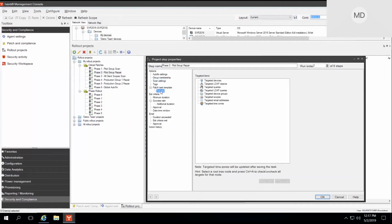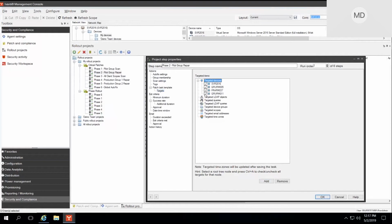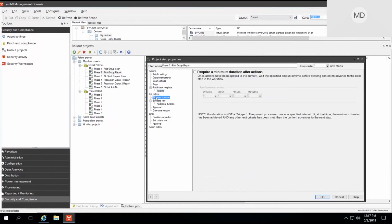The other area is your targets. I don't have any target devices here, but I can go out within my inventory and grab those, search against those specific targets, and bring them into the phases that I'm targeting those machines on. The other area that you want to look at is your success criteria. So you may want to run this repair process for a specific amount of days, hours, weeks, months, whatever you want to set this to, so that you can say, hey, I'm going to let this run from Tuesday until Friday, a couple of days, and once that is done, we'll determine that as our success criteria.